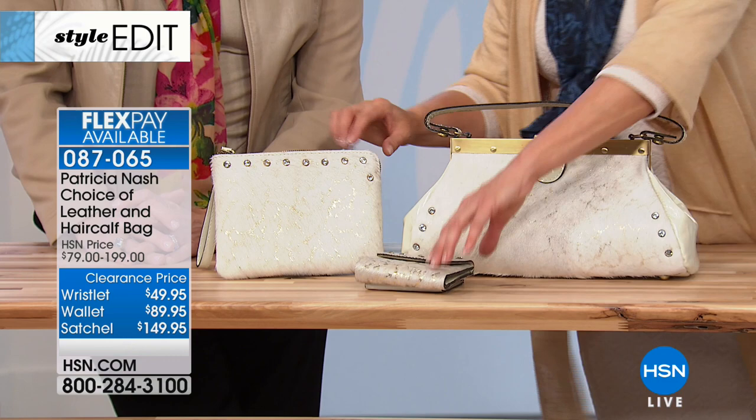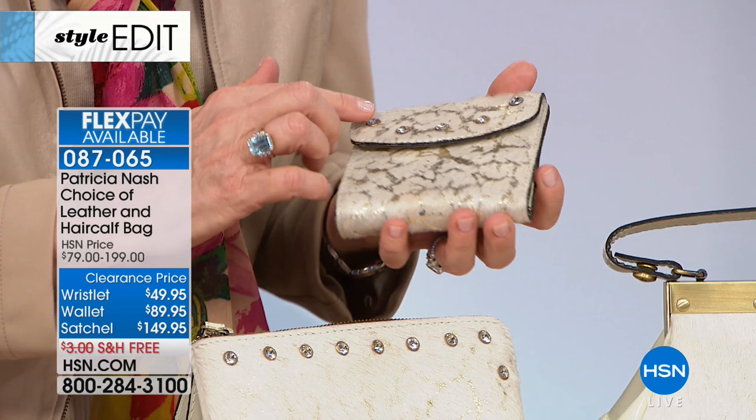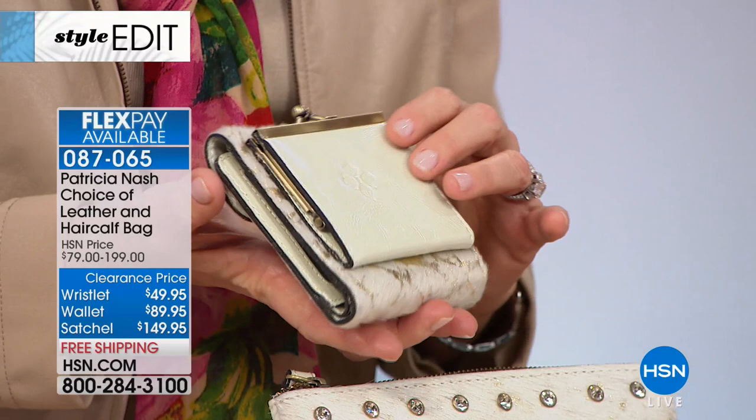So you worked in, like, a cream color. Yes. I took this white hair on cowhide, and then added the metallic to it, and then they brushed a lot of that off. Isn't that gorgeous? Beautiful. Can you see that? There we go. And then added these rhinestone studs on there. It's just gorgeous. Stunning. So much fun. And then it's like an eggshell white patent leather trim on it.